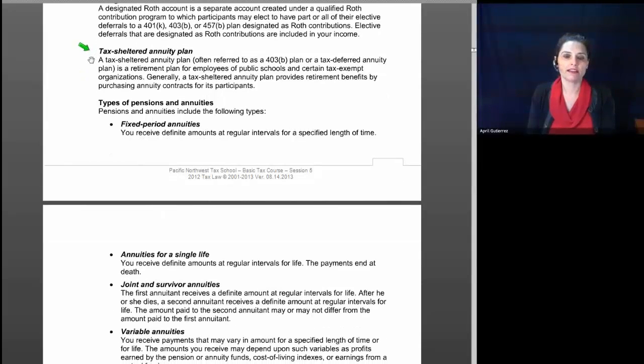Tax-sheltered annuity plan. A tax-sheltered annuity plan is often referred to as a 403B plan or a tax-deferred annuity. It is a retirement plan for employees of public schools and certain tax-exempt organizations. Generally, a tax-sheltered annuity plan provides retirement benefits by purchasing annuity contracts for its participants.